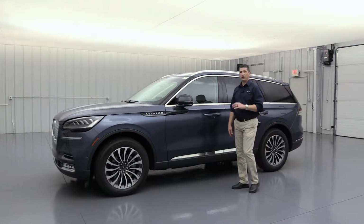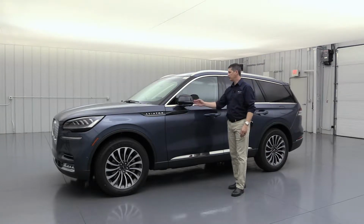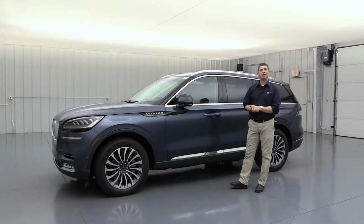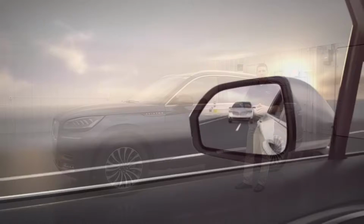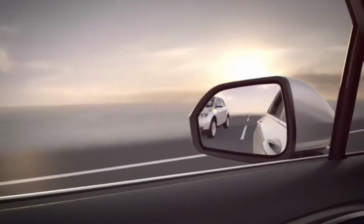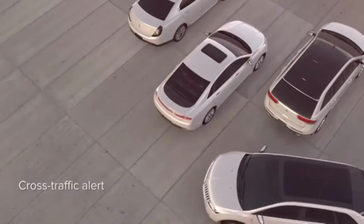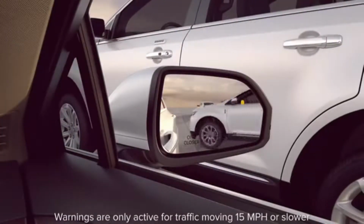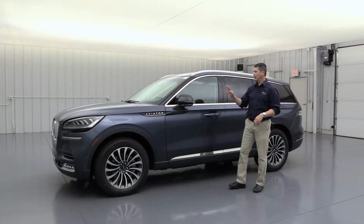Power heated glass as well. It does have also the auto dimming driver's side view mirror, so as cars will pass you with those bright lights, it's going to dim that driver's side mirror for you. And this does have your BLIS system, that blind spot information system with cross traffic alert. The way that works is if there's someone in your blind spot, it's going to put a light in the corner of that mirror, letting you know it's not safe to go in that lane at that time. Also, as you're backing up, if someone's going to cross your path behind you, it's going to put a light in the side of that mirror, the side they're coming from, and put a message on the dash showing if they're coming from the left or the right, with a series of tones that it's not safe to back up. So love the BLIS and cross traffic alert.